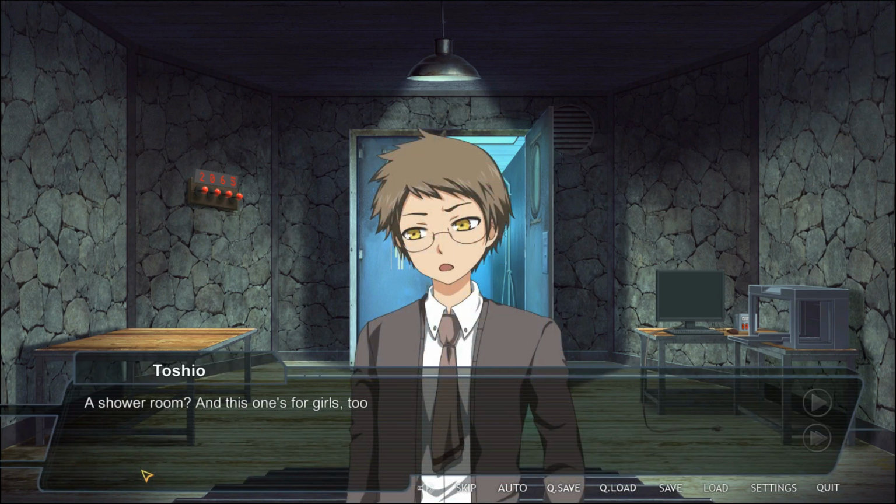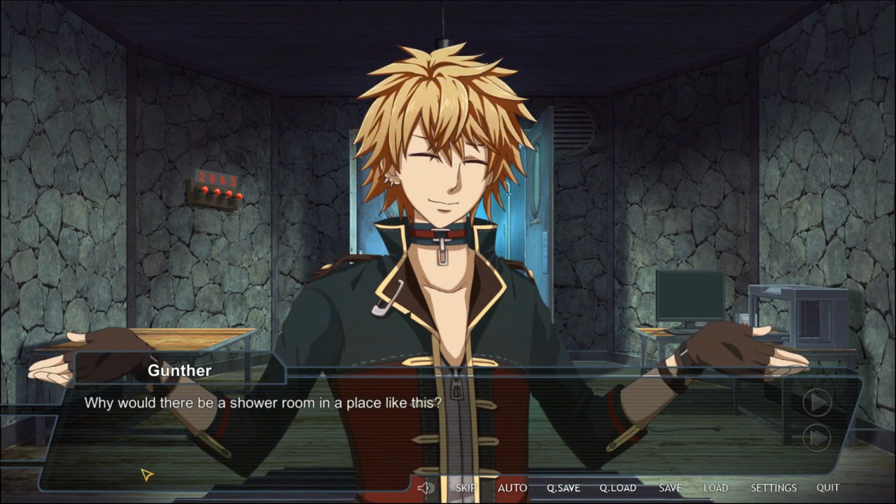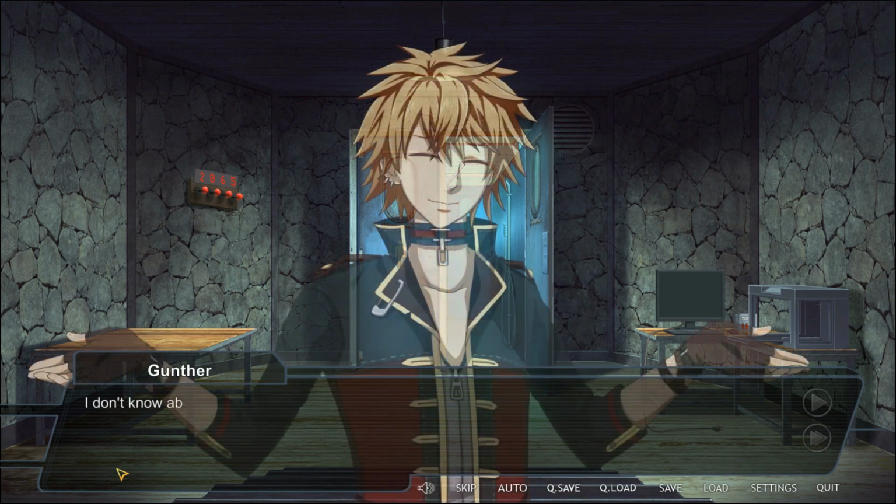A shower room? And this one's for girls, too. Like we have a choice. The other door still won't budge. Why would there be a shower room in a place like this? It doesn't look like an ordinary shower room. More like a decontamination chamber. Exactly. Whoever's past this area must be sensitive to dust and dirt.